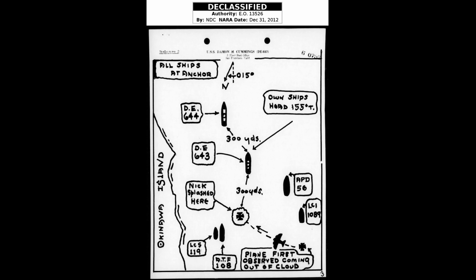In this drawing of the attack, we see that all of these ships were at anchor. USS Vanman, DE-644, was 300 yards north of the Cummings. USS Loy, APD-56, and LCI-1089 were anchored southeast. LCS-119 and the Picana were southwest.